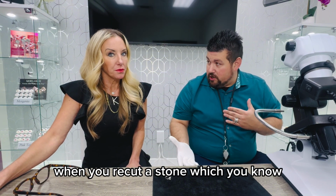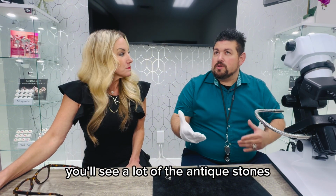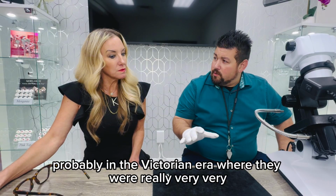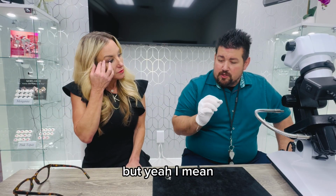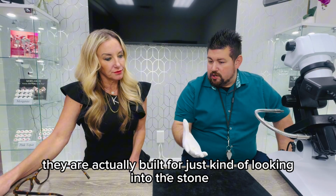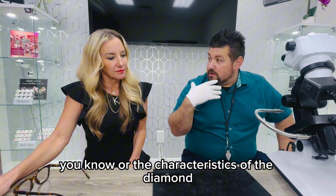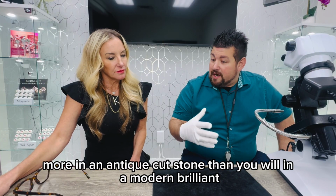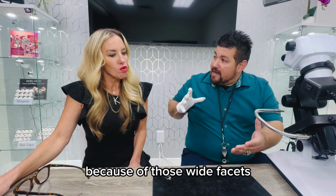Of course, when you recut a stone, you'll see a lot of the antique stones probably in the Victorian era, where they were very popular. But they're not built for shine. They're built for looking into the stone. You will see the imperfections, or the characteristics of the diamond, more in an antique cut stone than in a modern brilliant because of those wide facets.